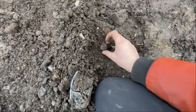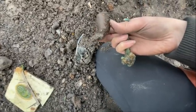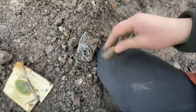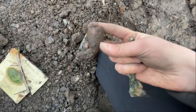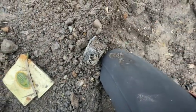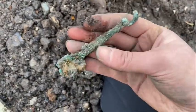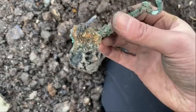Found another play kite down here. Has it got something on it? I think it does. It's very muddy though. I think it has something on it. And I also found this key. It's a little bit broken. The end's broken off there. But yeah, it's a key.